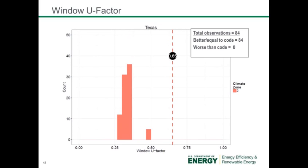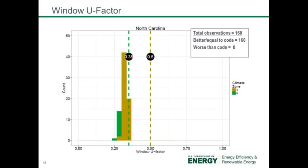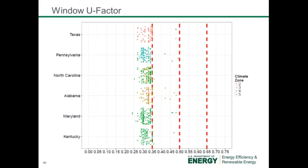In Texas, we had all the observations better than code. We are looking at a good number of observations, numbers between 70 to 100-odd in the case of Pennsylvania. So this is a good number of observations, and yet we see most of them are better than or equal to code. In Maryland, 132 better than or equal to code, only 3 worse than code. And in North Carolina, all 160 observations were better than or equal to code, with nothing doing worse than code.